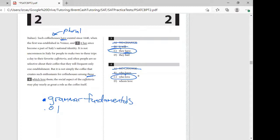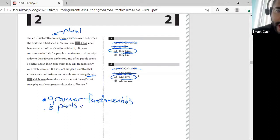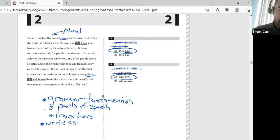Thank you. So, for the grammar fundamentals, the parts of speech, make yourself aware, there are 8 of them. Study them and learn them, parts of speech. Learn something simple like the transitions. Those are things you can do on your own. And then write essays, guys. Write essays.